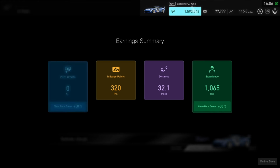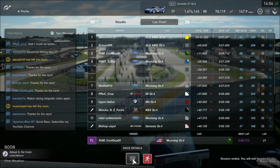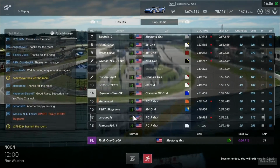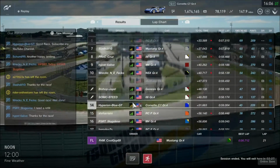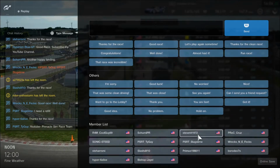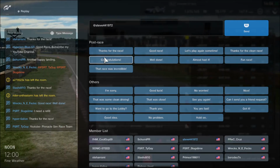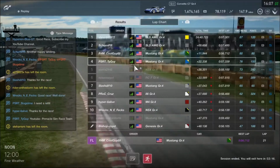So very good to have 100,000 credits earned. So this is going to be quite remarkable for having this time for this race. But very good for having the sportsmanship rating going up. So this is going to be quite good to have this time for the win, giving the best time for the moment. So I congratulate Steve 441972 for the win.